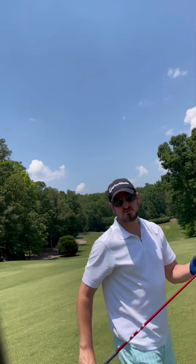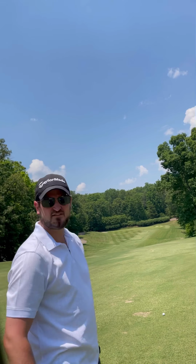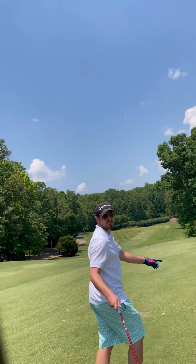All right, don't judge me by the club I'm using. It was not a good tee shot. It was in the fairway, but 222 left in a 420 yard par 4. But I'm in the short side.